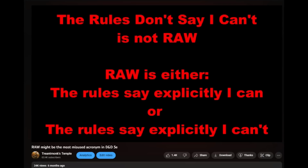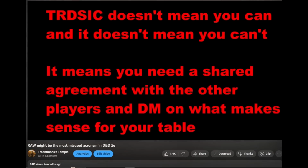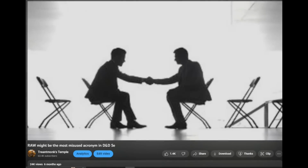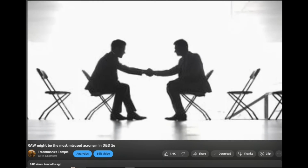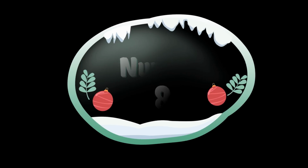So for those that need a refresher, here it is. The rules don't say doesn't mean you can, and it doesn't mean you can't. It just means the rules don't say. And when the rules don't say, what do you need to do? Players, DM, shared agreement.